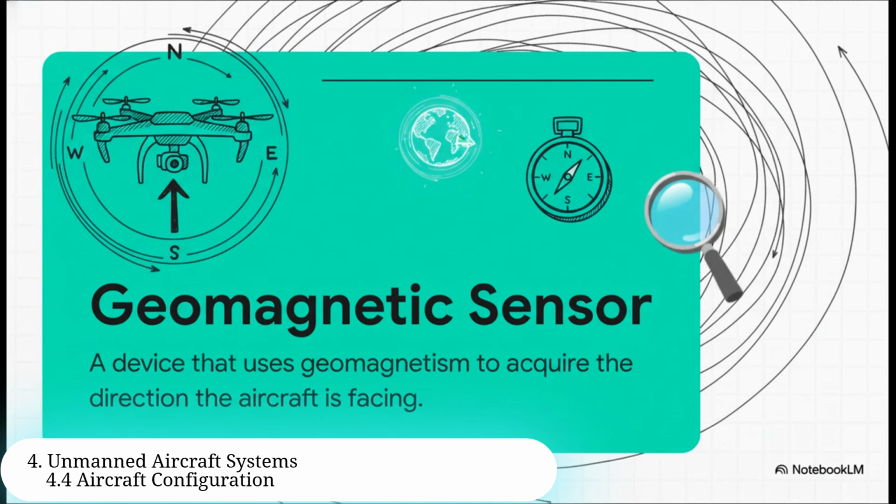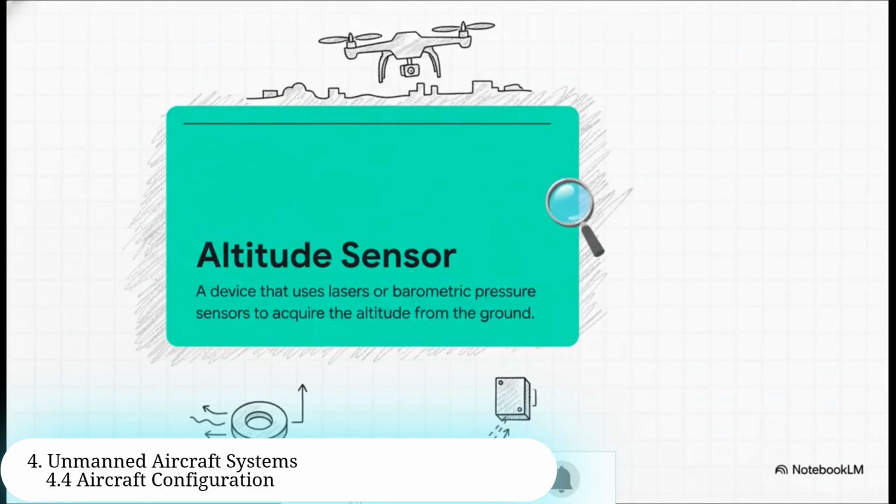So knowing where you are is one thing, but knowing which way you're facing, that's a whole other problem. And that's the job of the geomagnetic sensor. It's a digital compass, pure and simple. By sensing the Earth's magnetic field, it tells the controller exactly which way the nose of the drone is pointed. And finally, a drone absolutely has to know its altitude. How high is it off the ground? Well, altitude sensors use some pretty clever tricks, like measuring tiny changes in air pressure with barometric sensors, or even bouncing lasers off the ground to figure out its height with pinpoint accuracy.